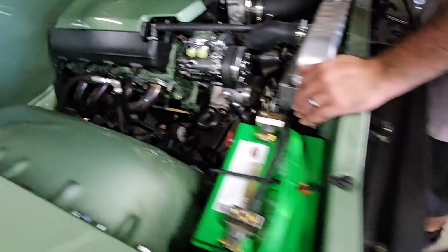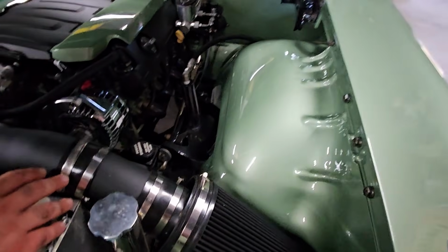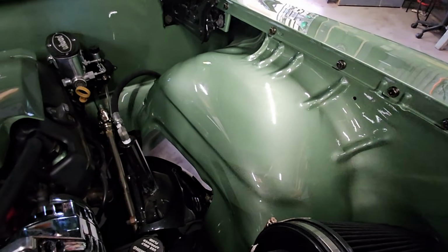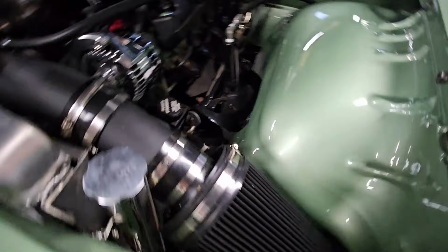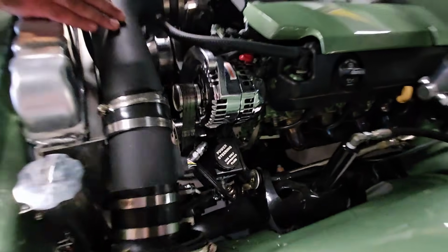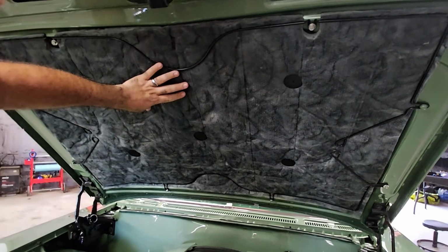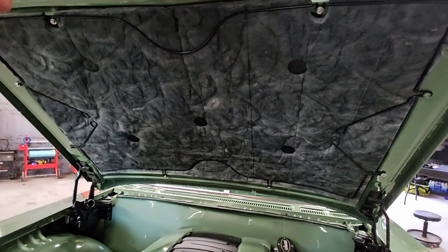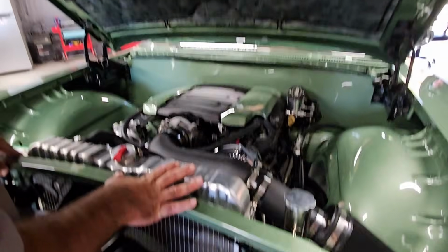We also molded out the wheel wells. So those who may have the eye for detail, we filled in any holes and any tabs or square holes on the wheel wells. We molded them all in and painted to match. Under the hood is painted to match. I prepped all that, I painted all that, and then we have the stock look hood insulation, and this bracket right here is powder coated. So everything under the hood has been refurbished, touched at some point in some fashion.